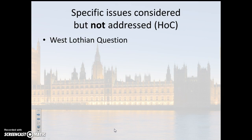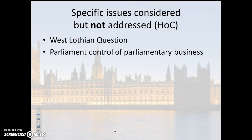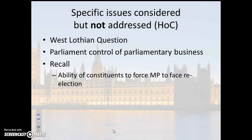These are the things that were raised but were not challenged. The West Lothian question is there. Parliamentary control of parliamentary business is there. We kind of addressed that one already. Recall, this is the ability of citizens to trigger a by-election should an MP perform too egregious an act that simply can't be tolerated. This obviously came up in the wake of the expenses scandal, and it's still out there. We haven't really got this effective recall mechanism, and electoral reform.